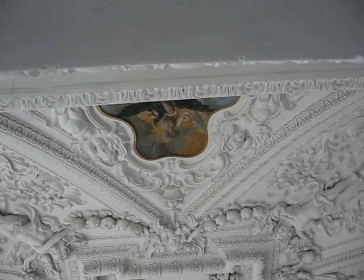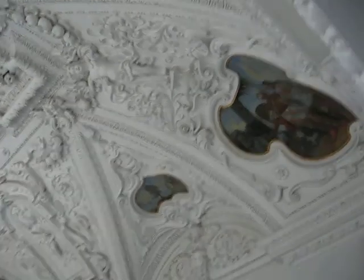Now look at this gorgeous room here. Three-dimensional stucco work on the ceiling here. Phenomenal.